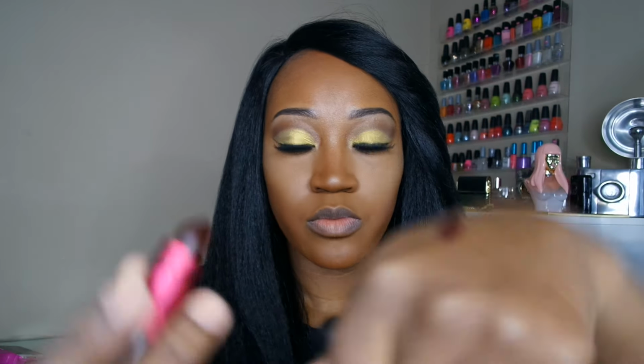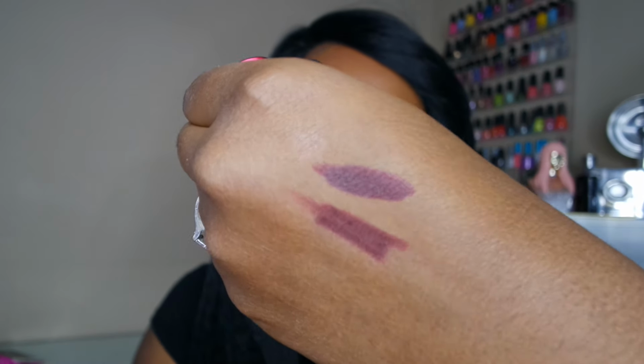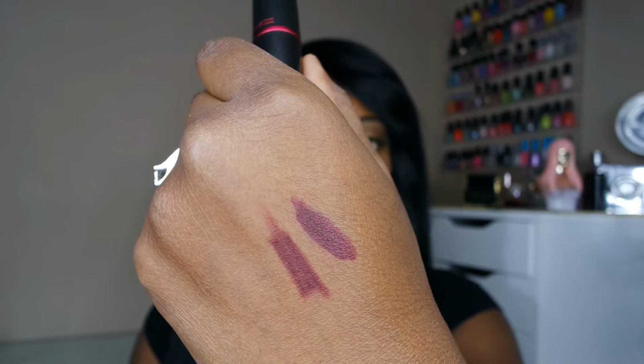Now, I did swatch both of these before I tried them on, so you can see that Night Moth is very comparable to this lipstick. So my first impression is what I already thought. I knew that it was very similar to Night Moth, so I am satisfied with it. So that is pretty much it.